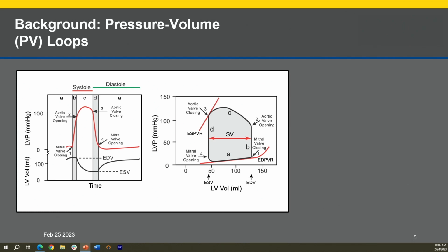For example, I don't have a pointer, but the difference between the end diastolic volume and the end systolic volume is the stroke volume. The area inside the curve is the stroke work. The point at the top left labeled number 3 is when the aortic valve closes, and the pressure there is the end systolic pressure, and the volume there is the end systolic volume.